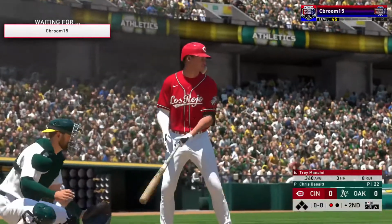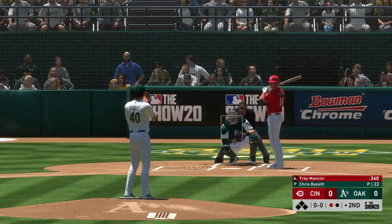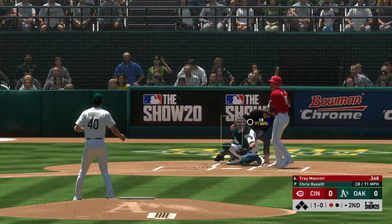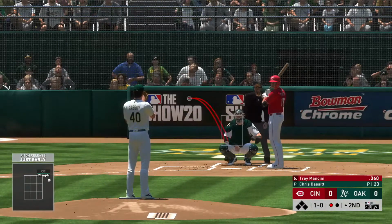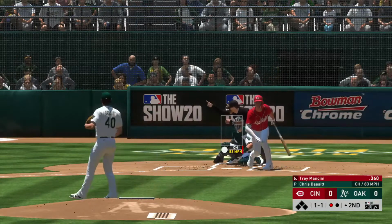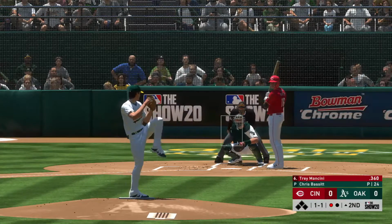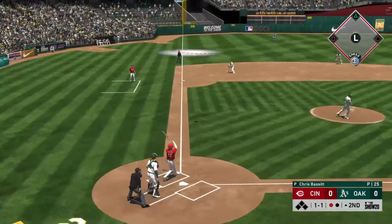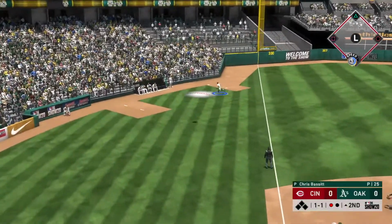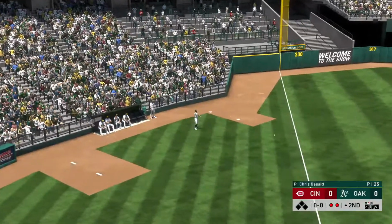Stepping into the box, Trey Mancini. Ready to deliver. Here's the first pitch. And he misses inside with that one. Ball one. A 1-1 count to the Reds' first baseman. Man, that pitch had the look of a fastball. Straight changeup, and the bottom fell out of it. Lifted down the line in left. After it is Davis. He's got it. A nice play there. 2 away.